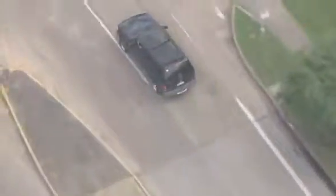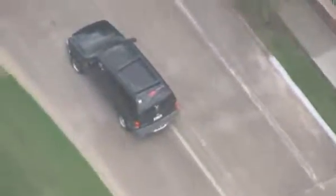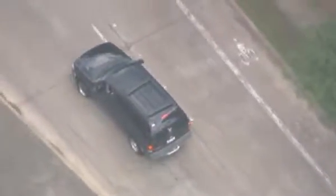Not going very fast, is he? Oh, he's got a flat tire. That's why he's not going fast. He's got a flat tire. Yeah, both tires are blown out on this side, on the driver's side. He's stopping. He's stopping.